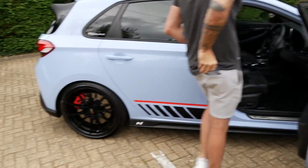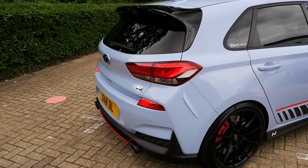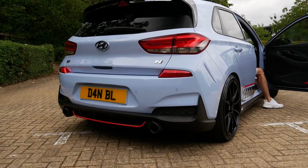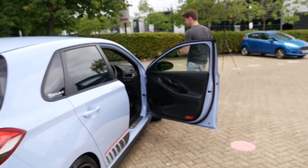Shall we fire it up actually? Have a little look underneath the bonnet as well. No problem. This thing's pretty much stock apart from the downpipe, and it sounds pretty incredible. Burbles into life. I love those carbon tips. They really do set it off well. I'll pop the hood as well.